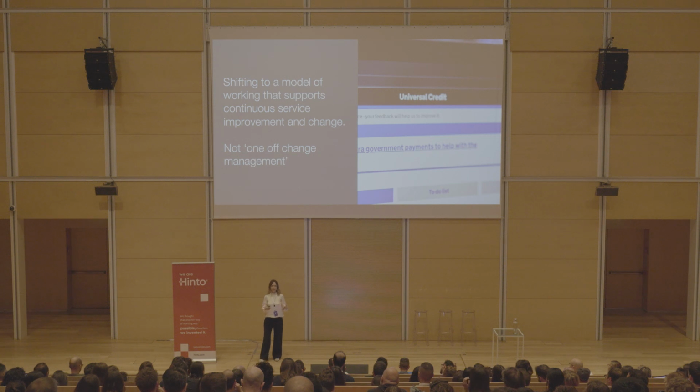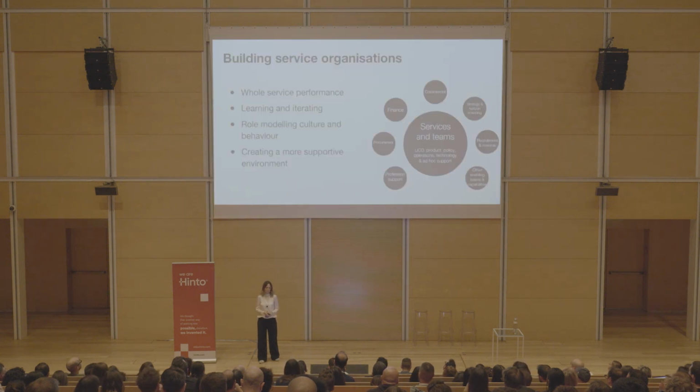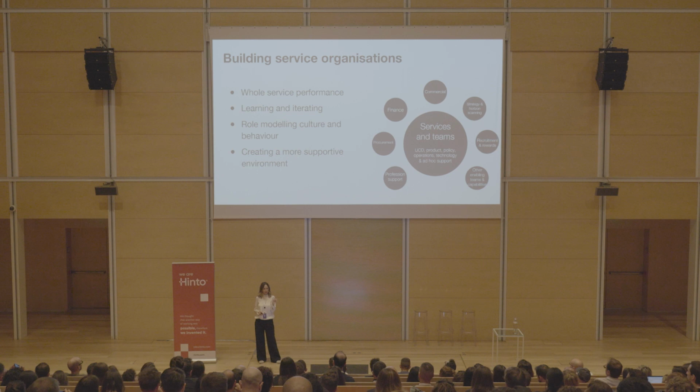So it really becomes an entire way of operating in order to support this continuous improvement of all of the parts of our services. And really where we're trying to get to is in building organizations that can do this well. So that means people looking at whole service performance, not just performance for their individual parts. Where it makes sense to, bringing in our amazing processes of learning and iterating that are second nature to many of us, that are quite alien to some of our organizations. And it has a huge impact on culture.